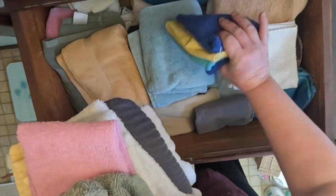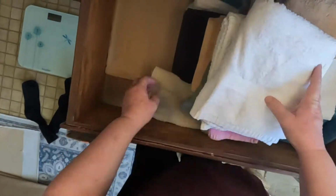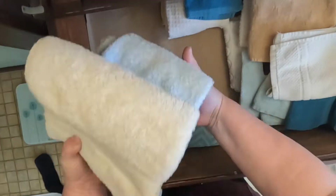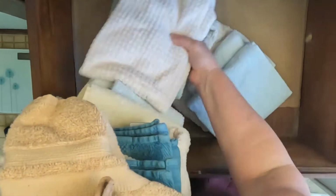I like the washcloths because I use them at night to clean off my face. And then once I put all of these out on the chair outside, I asked my lovely husband to go through them and take the ones that he thought were nice to keep. And then all the other ones, we have an area downstairs by our dryer that we put all of the towels that are not so nice.